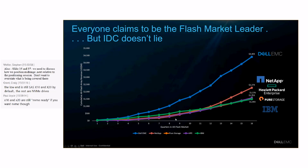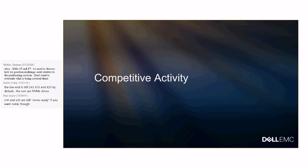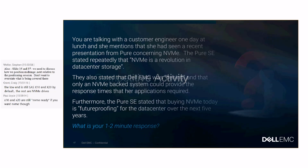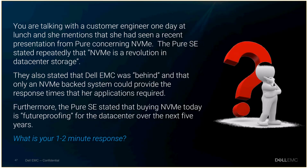So let's do a quick competitive activity with what you've learned. One day you're talking with a customer engineer at lunch, and she mentioned she'd seen a recent presentation from Pure concerning NVMe. The Pure SE stated repeatedly that NVMe is a revolution in data center storage. They also stated that Dell EMC was behind and that only an NVMe-backed system can provide the response times applications require. Furthermore, the Pure SE stated that buying NVMe today is future-proofing for the data center over the next 5 years. What is your 1 to 2 minute response?